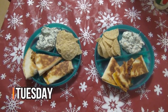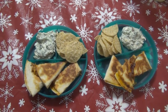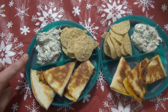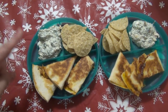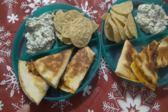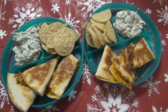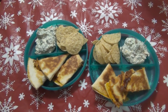It is Tuesday, and tonight for dinner, I made some spinach dip. I just used the Knorr vegetable dip seasoning packet and followed the instructions on the back. So it's just the mix, some frozen spinach that I cooked, mayonnaise, sour cream, and that was it. And so we've got some tortilla chips to go with that. And then these are quesadillas, but they have barbecue pulled pork on them. And so these are the kids' plates. And when I make mine, which it's not gonna be right now, I will show you how I put together the quesadilla.